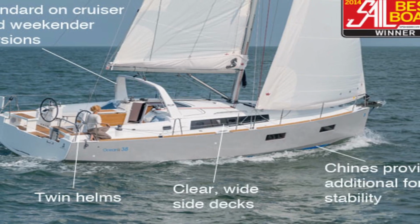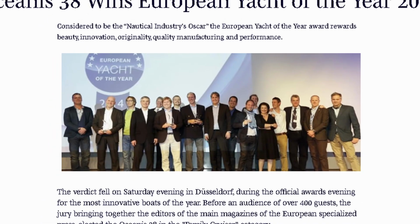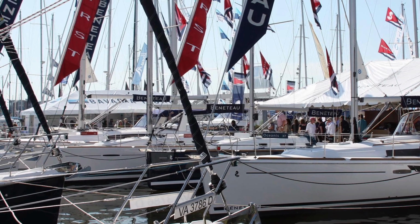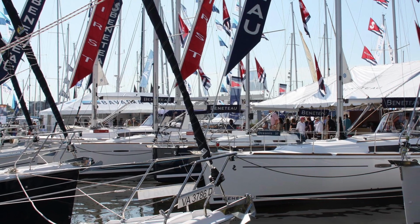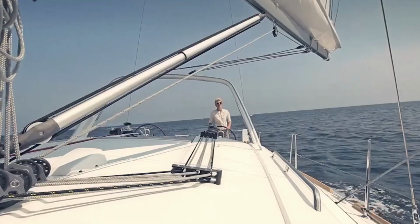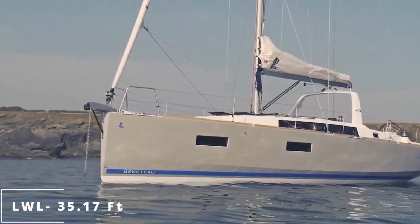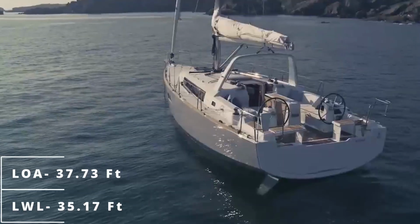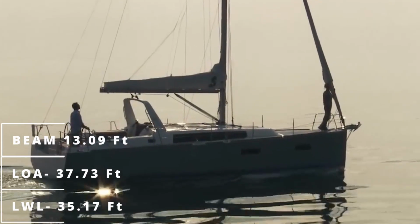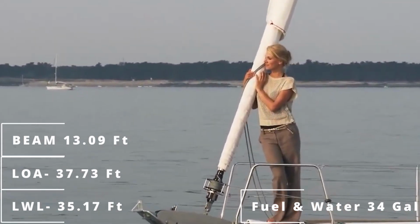The Beneteau Oceanis 38 at a glance. This is an award-winning vessel that has won numerous awards and was the talk of the town in 2014 when she debuted at the Annapolis Yacht Show. The Oceanis 38 had a fairly small production run from 2013 to 2017. She comes in with a length at the waterline of 35.17, a length overall of 37.73, and a beam of 13.09 feet. She has a fuel tankage of 34 gallons as well as a water tankage of 34 gallons.